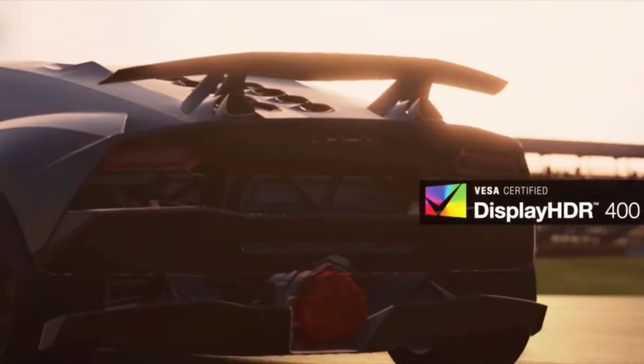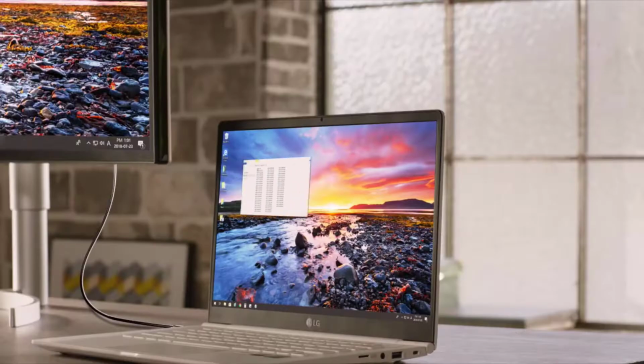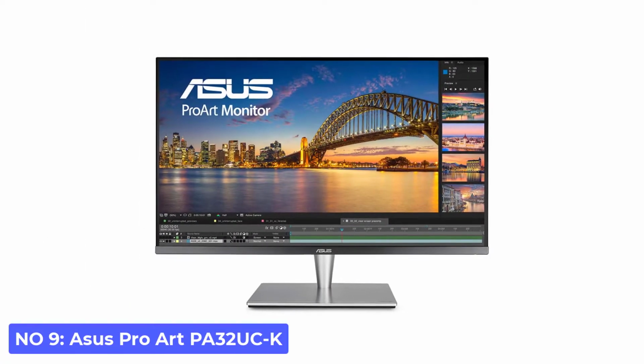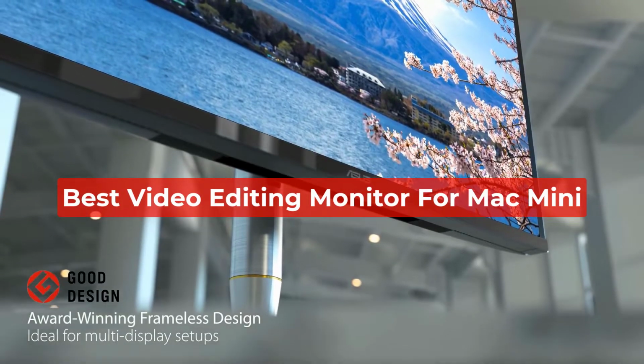The 34-inch model is capable of achieving a higher brightness of 400 nits compared to 350 nits on its bigger brother. Number 9, Asus ProArt PA32UCK. The best video editing monitor for Mac Mini.